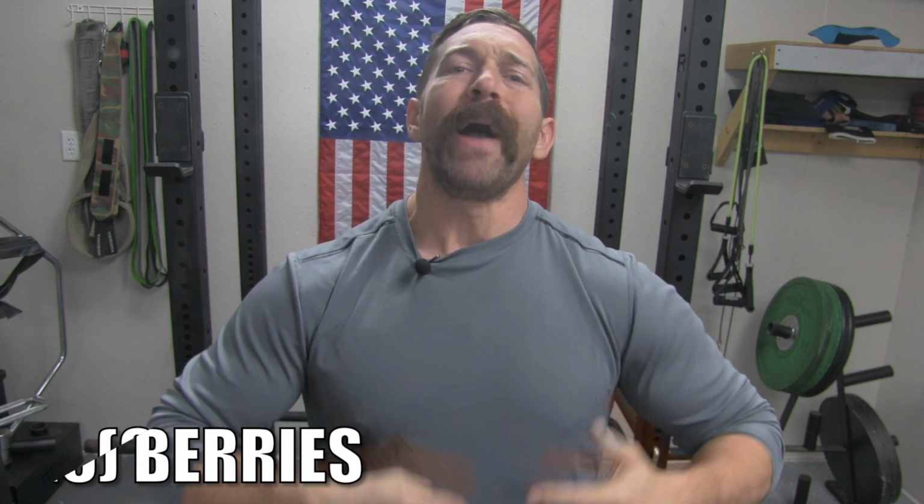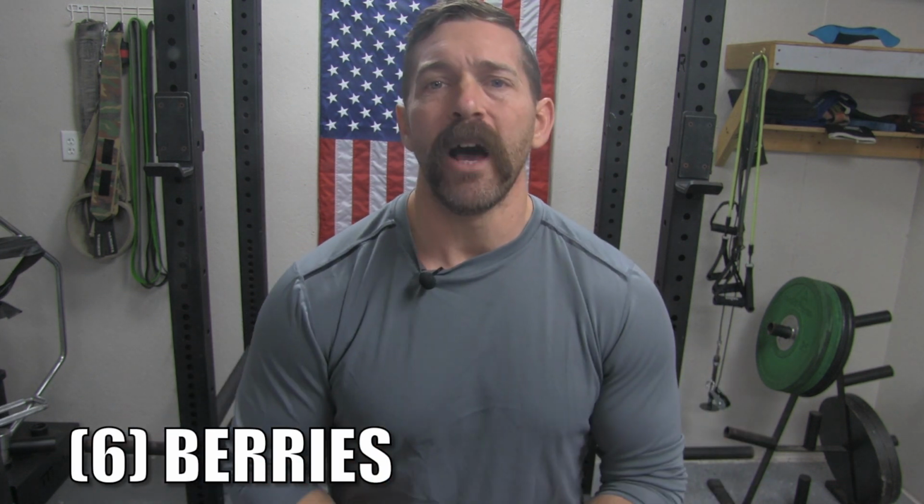Number 7, berries. Most people hate on fruit when it comes to leaning up because of its impact on your blood glucose levels, but I simply can't and won't label fruit as not diet appropriate. That said, berries actually don't have all that high of an impact on your blood glucose levels, so that argument isn't all that valid.